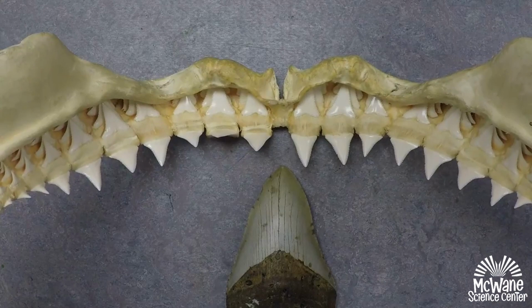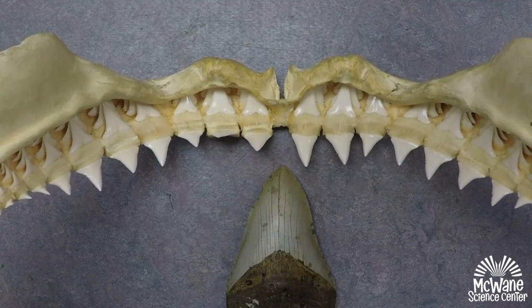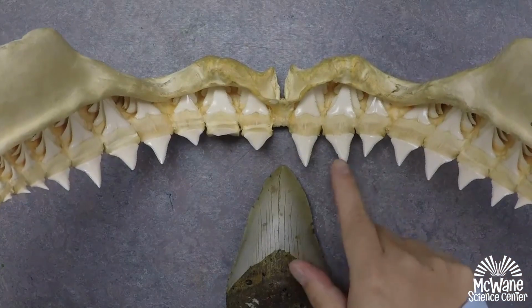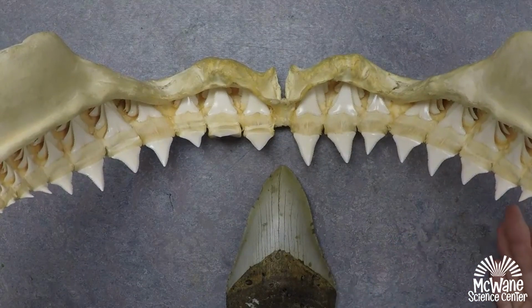So many teeth, in fact, that they can go through 20 to 30,000 teeth in a lifetime. I mean, think about that, 20 to 30,000 teeth coming out of one mouth. So they're going to lose their teeth every time they feed. They're just going to rotate forward. These ones at the very, very front here, next time, if this shark was still alive, the next time they would eat, those would fall out, and the next one would take its place.